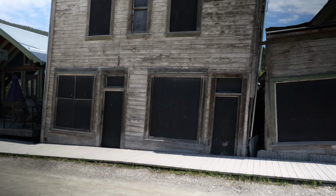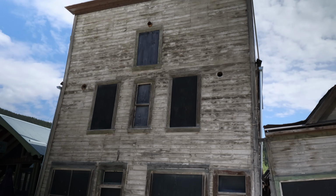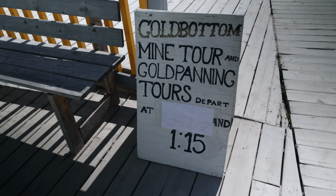So they're two buildings that were not secured properly, and when the permafrost froze and shifted, the houses shifted together. So there's nobody that lives in those buildings anymore, but they were left up just to show how the ground works here. So 1,500 people live here year-round, but during the summer there's quite a few tourists.